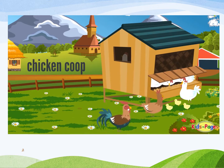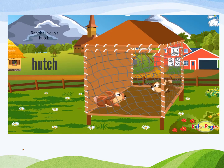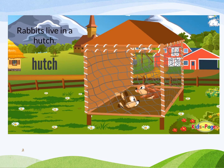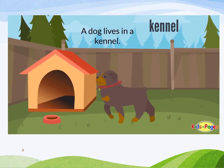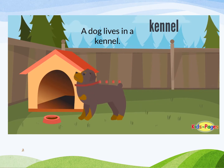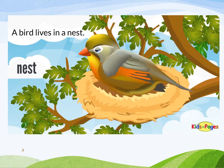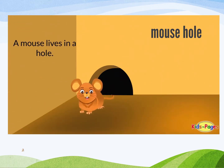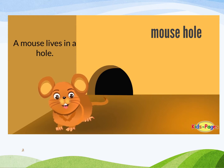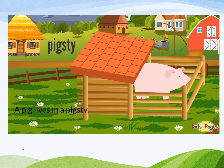Chicken coop. Chickens live in a coop. Hutch. Rabbits live in a hutch. Kennel. A dog lives in a kennel. Nest. A bird lives in a nest. Mouse hole. A mouse lives in a hole. Pigsty. A pig lives in a pigsty.